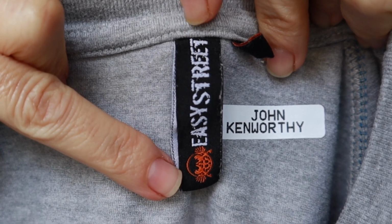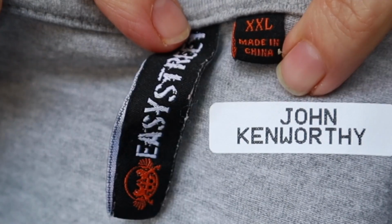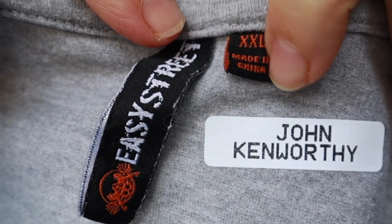I mean, I'm in love with this piece. This is probably my favorite piece out of the whole haul. Is that not shocking to you, my friends? Out of all the pieces that I showed you guys today, this is my favorite. This is just me at the moment. I'm very, very sporty, very tomboy, and I love it. And my favorite top is by Easy Street. It's a double XL and it's made in China, 100% cotton.